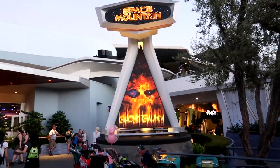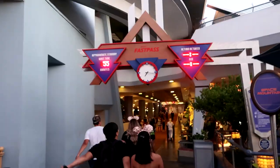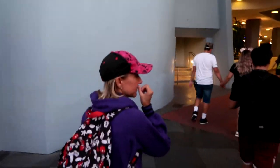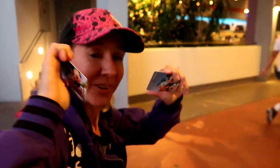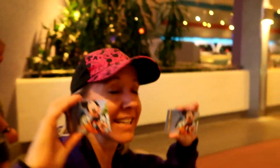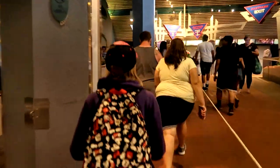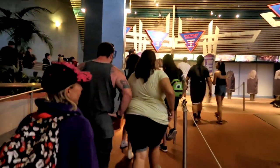It's finally time for Space Mountain Ghost Galaxy. Are you scared? A little bit, but not really. We have fast passes at least. Let's do it. 55 minutes. 55 minutes without a fast pass? How long with a fast pass?